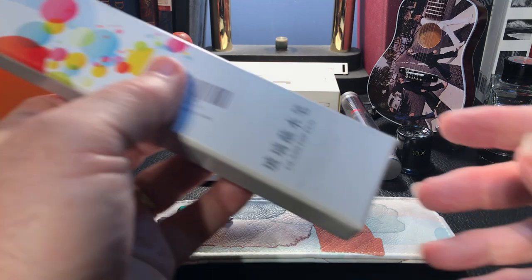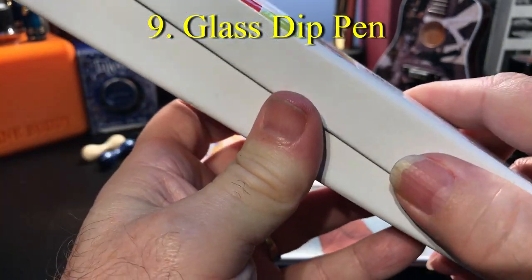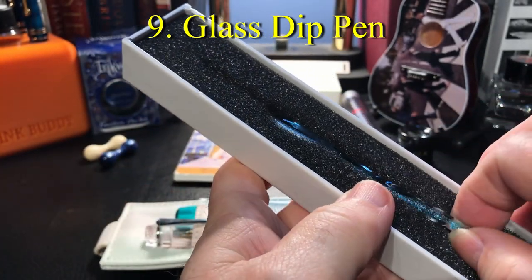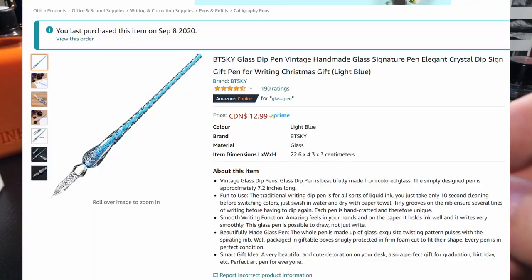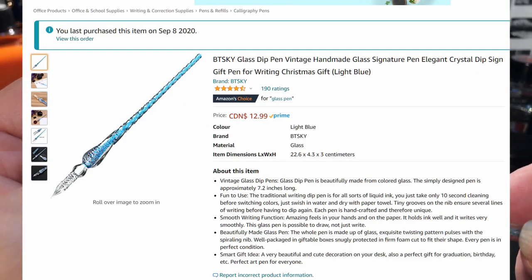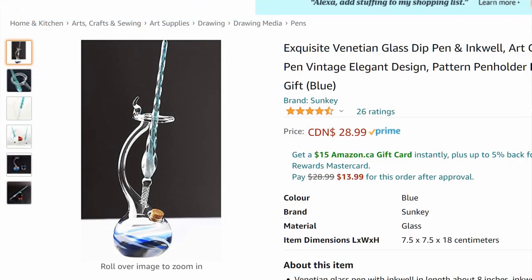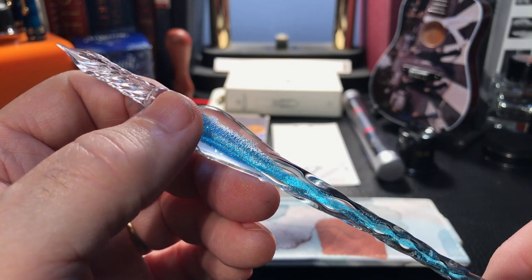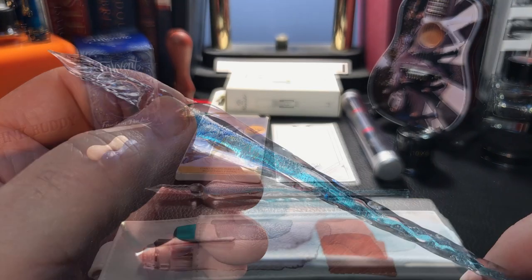And number nine, a glass dip pen. Your fountain pen friend might have never tried a glass dip pen before. They're very cool to play with. I bought this one on Amazon for only $12 Canadian, and it is very attractive. I found this elaborate glass dip pen, inkwell, and stand on Amazon for only $28.99. I worry about its fragility in being shipped, however, but Amazon is pretty good at protecting your purchases.